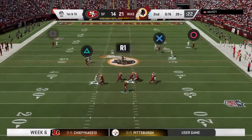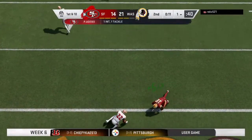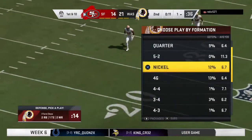Again, it's Stafford. He's going to sling this deep downfield. This is intercepted. Picked off down at the 2. And his guys have got it back at the closing stages of the first half.